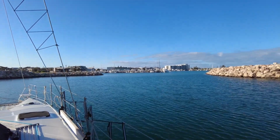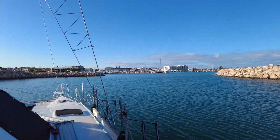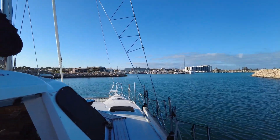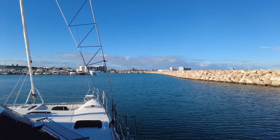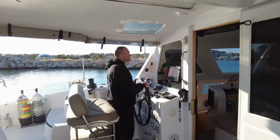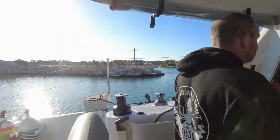Coming into the marina. Oh, so nice. Give the boat a wash, do some shopping, go out for dinner. Yes! Now the fun job of finding our berth. It's a nice rock wall here. Yeah, it looks new. You know where we're heading? Or?